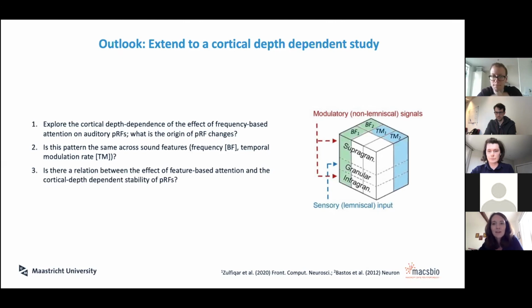And then ultimately, that may allow exploring if there's a relation between the effect of feature-based attention, cortical depth-dependently, and the stability of PRFs, right? So if we have locations which are stable for, for example, frequency, and other locations that are stable for temporal modulation rate, can we observe a difference between these locations of cortex in the effect of feature-based attention?